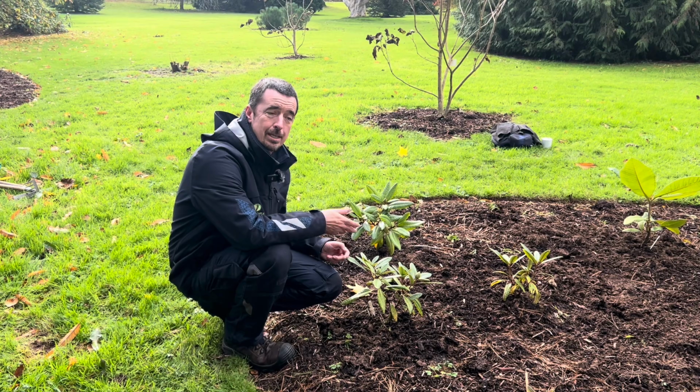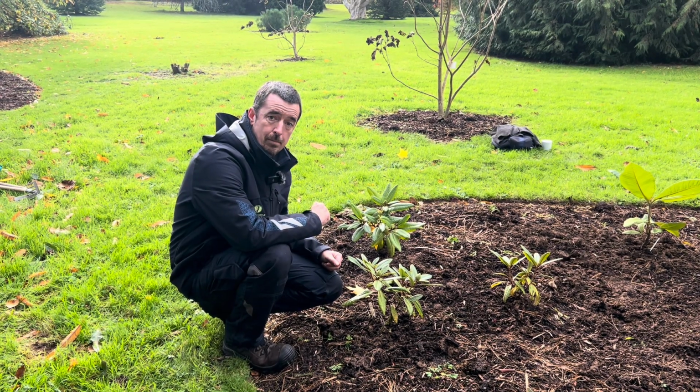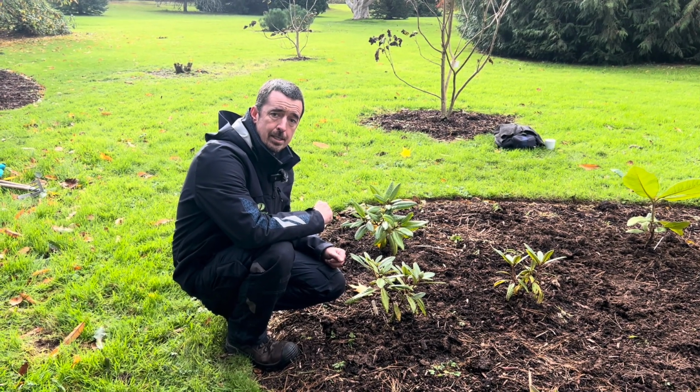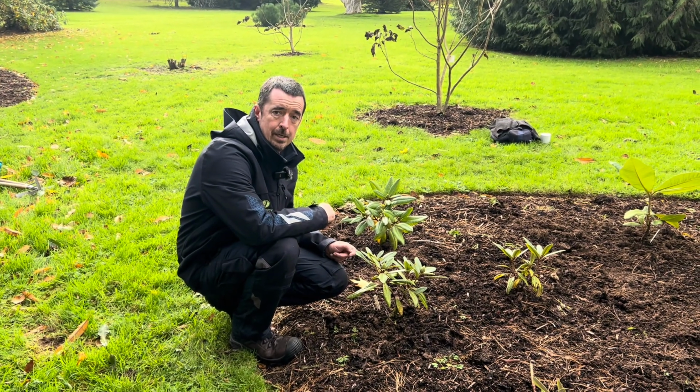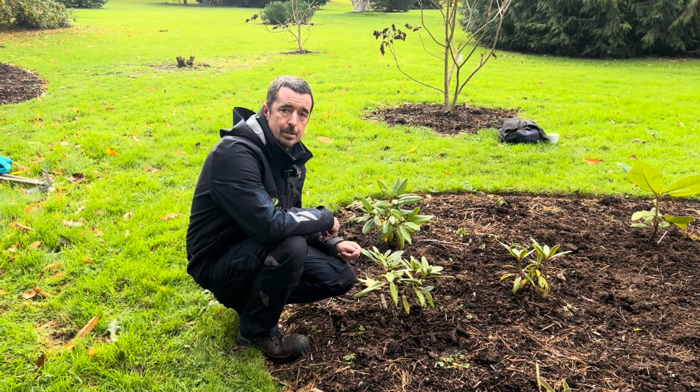And if some of you get in the spring, you'll see these guys in flower, often for the first time. And at the moment in the gardens, there's just fantastic autumn colour everywhere you look. So if you get in now for a walk, it's well worth a visit too.